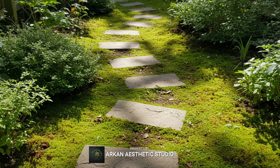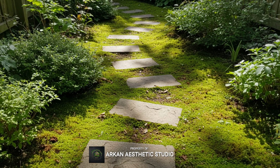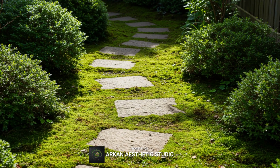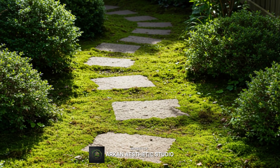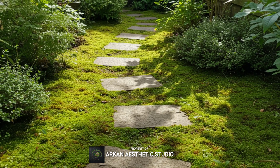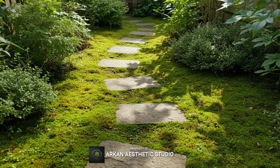There is something ancient in the idea of a stone path, not just practical, but poetic. In Japanese garden tradition, each step matters. The rhythm of placement, the curve of the path, even the pause between stones, they're not random. They're deliberate, thoughtful, and yet, you don't need a grand space or professional hands to create something meaningful.